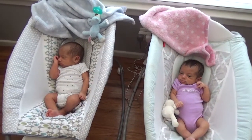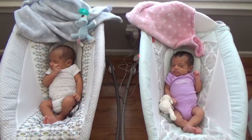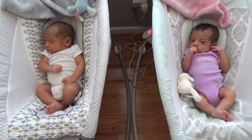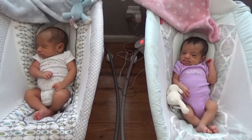And so this is what they were sleeping in for the first month, just 24/7, and now they're only out here in the rockers during the day, and they really like them. They're way more alert now, like during the day, than they were, of course, when they were newborns. They're starting to be more alert and actually be awake for a little while instead of just sleeping nonstop.